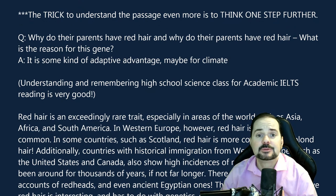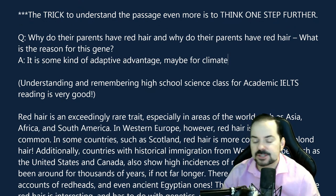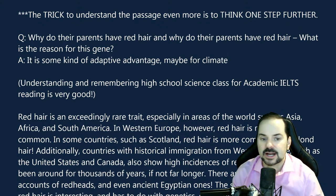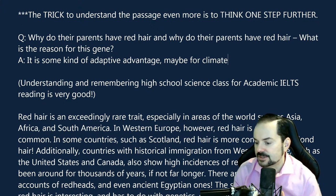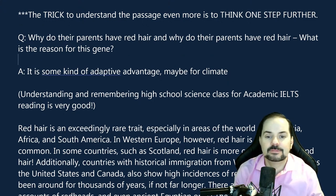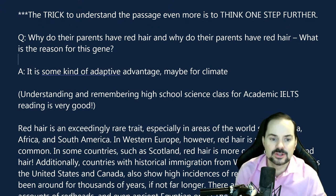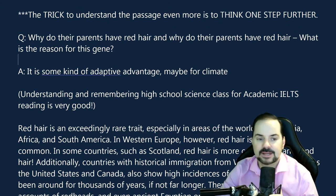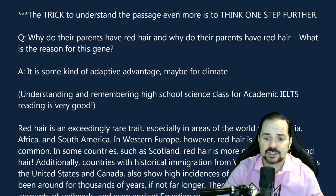Right, so when we adapt, when we mutate, we mutate for some reason. It's not just by accident. So it's not by accident that we have different skin pigments and hair colors and eye shapes and eyelids and all kinds of differences among humans living in different parts of the world. It's not like, oh, hey, I woke up one day and I had blue eyes. Ooh, magical. No, there's a reason, right? Nature doesn't truly have accidents, not in the long run anyway. Okay, so it's some kind of adaptive advantage, maybe for climate.